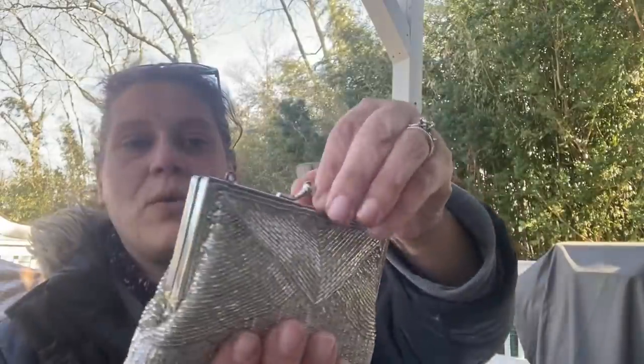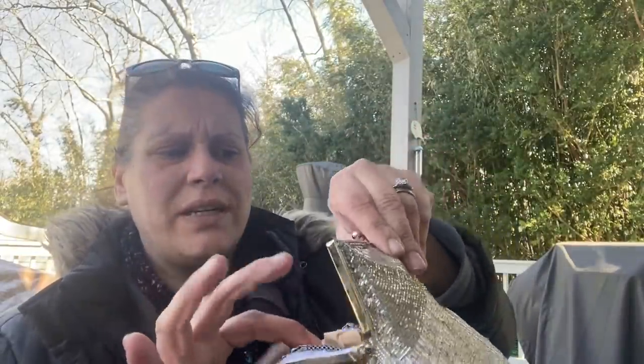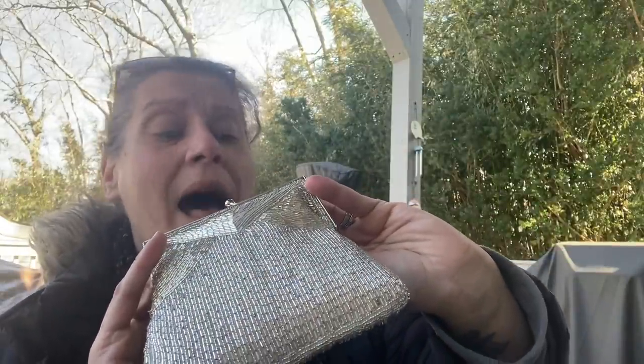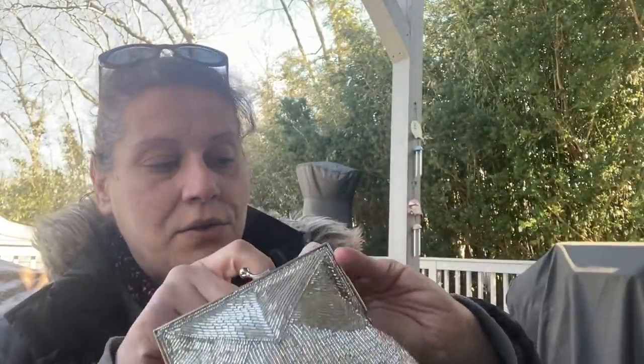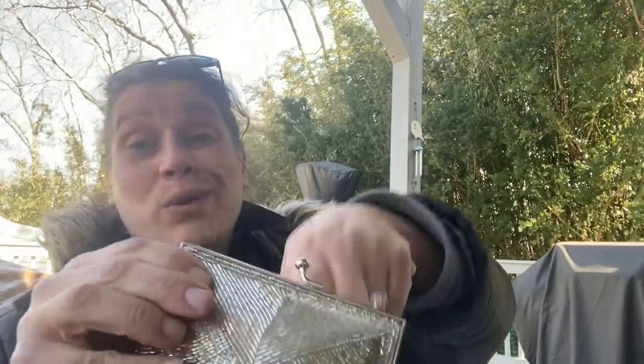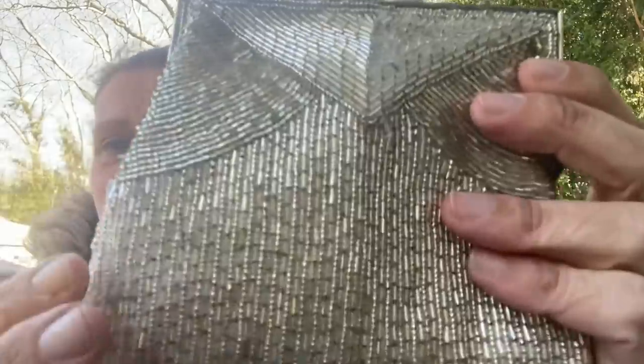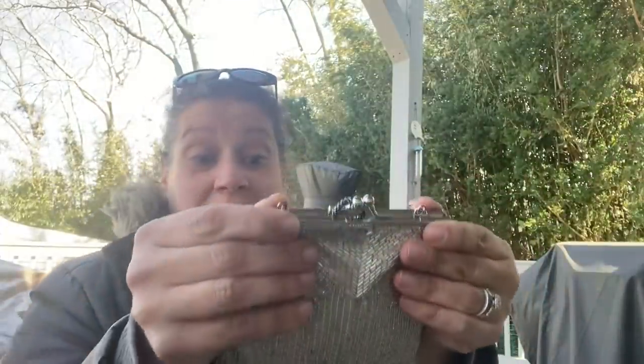All right, we're still in the house portion. So there was this gorgeous bag. I'm pretty sure it's new, because it's made in China. La Regal, handmade in China. And this was only a dollar. So I think even though it's probably new, it's still amazing for a dollar. Look at all that beading. And the beading is intact. There's no snapped stitches or anything.